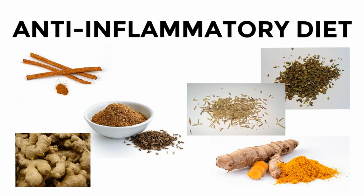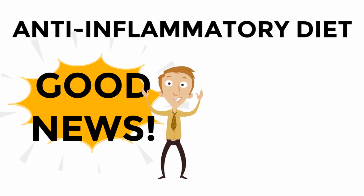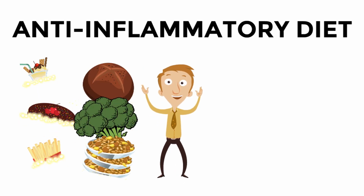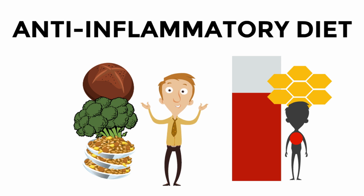And here's some good news. Changing our diet can treat inflammation pretty quickly. Just 1 month of dietary changes, including slashing fat and sugar and increasing our fiber intake, can decrease inflammatory markers in the blood by almost 40%.